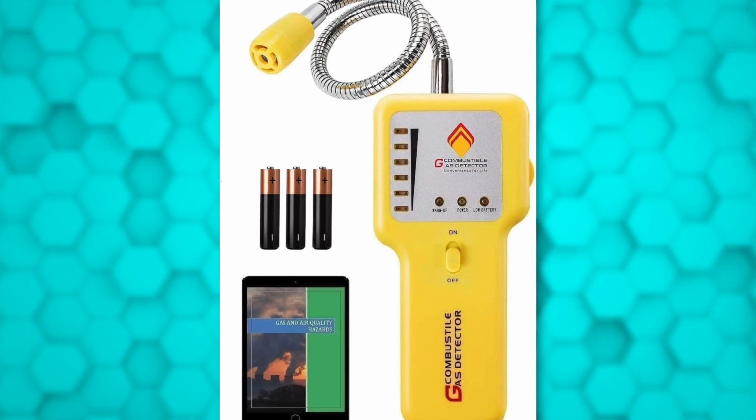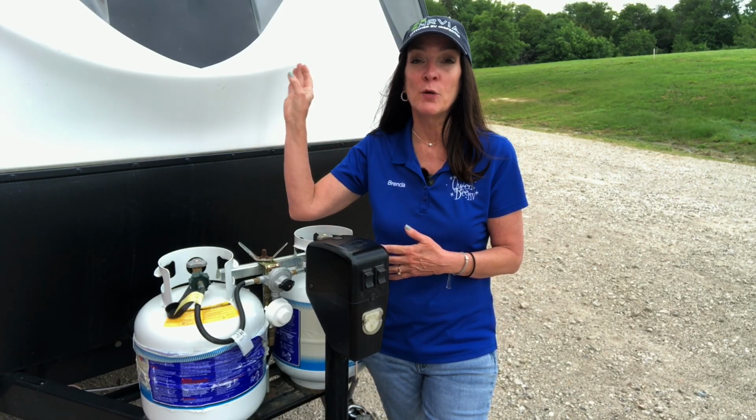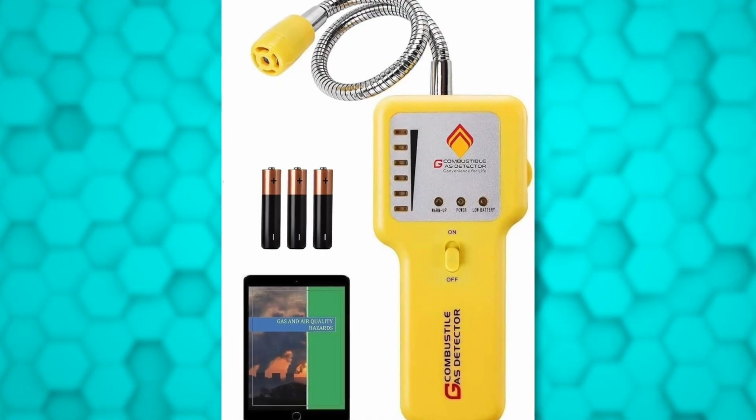Now, it's not foolproof. It's definitely not for outdoor use on a breezy day like today. It's just going to blow the propane away with the breeze. But you can use it on the interior just for an added checklist item that makes you feel confident as a consumer. So check out a propane sniffer if you want.